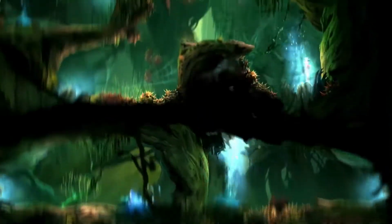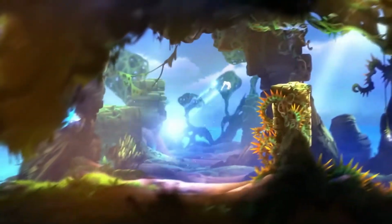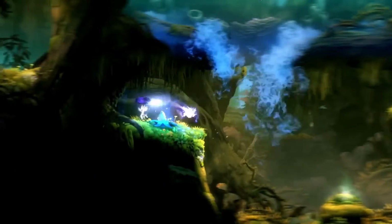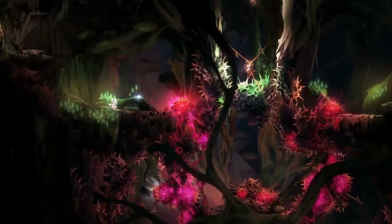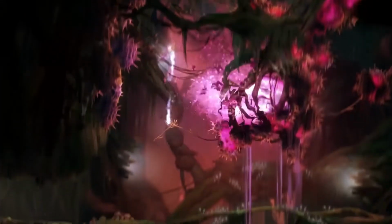Not a lot of game stores are carrying them. Not a lot of stores are carrying them, I find, in Canada. I bought it from one of my local game stores, so I was excited to get it through them. And funny thing is, when I ordered it, they kind of did a little bit of a screw up there. They shipped me 2 copies of Ori and the Will of the Wisps, so I sent one back, and then they exchanged it with the correct one. So yeah.